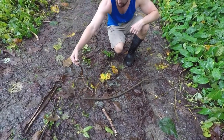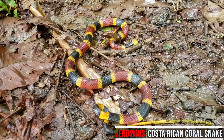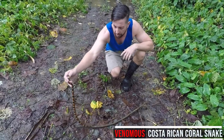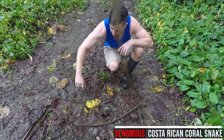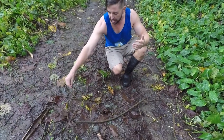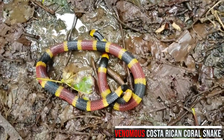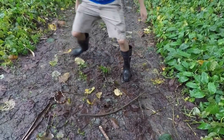Alright, so, good start to our morning. Costa Rican coral snake. These guys have been pretty common for us here in Costa Rica, and the rain seems to have got them moving. Cool thing about coral snakes, they're snake eaters. And if you like to eat snakes, Costa Rica is a great place. Hey, calm down, we're not gonna eat you.